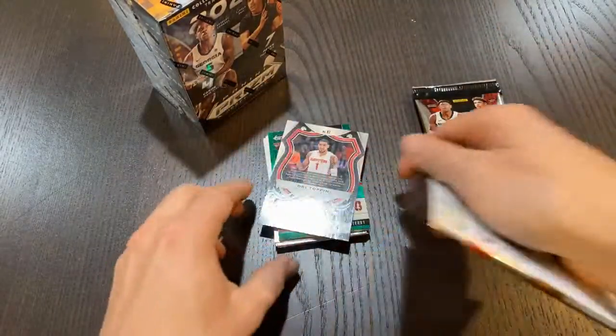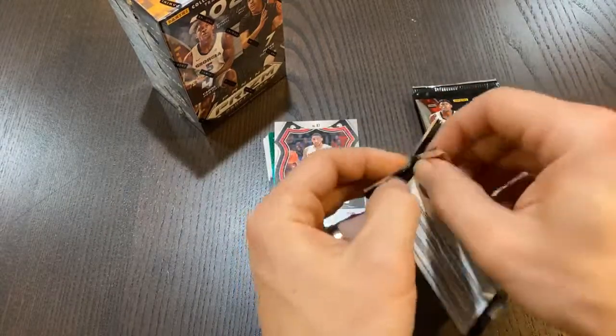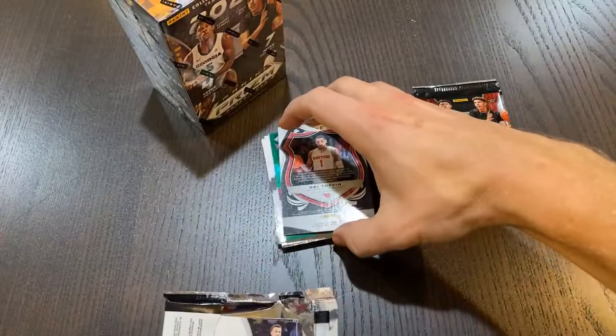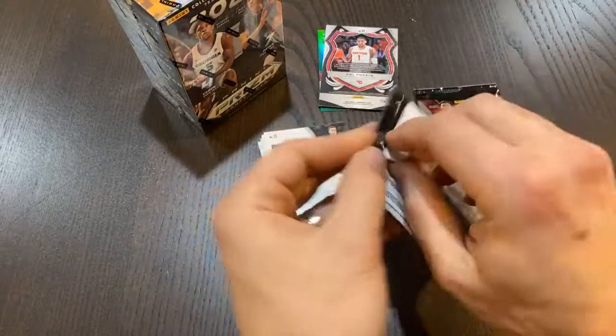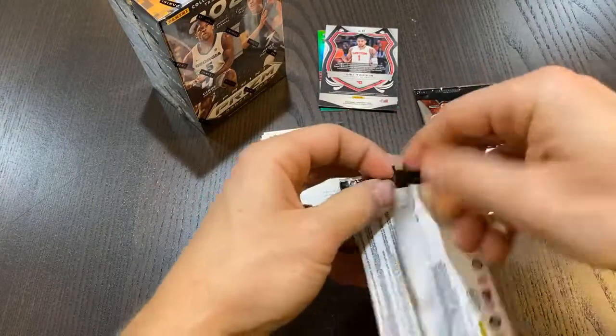Ooh, there's a backwards something. Oh, wow. Hopefully that means auto. That'd be cool to get at least one autograph. Set that there. Well, I have it on the top there. All right, that would be a good way to do that.